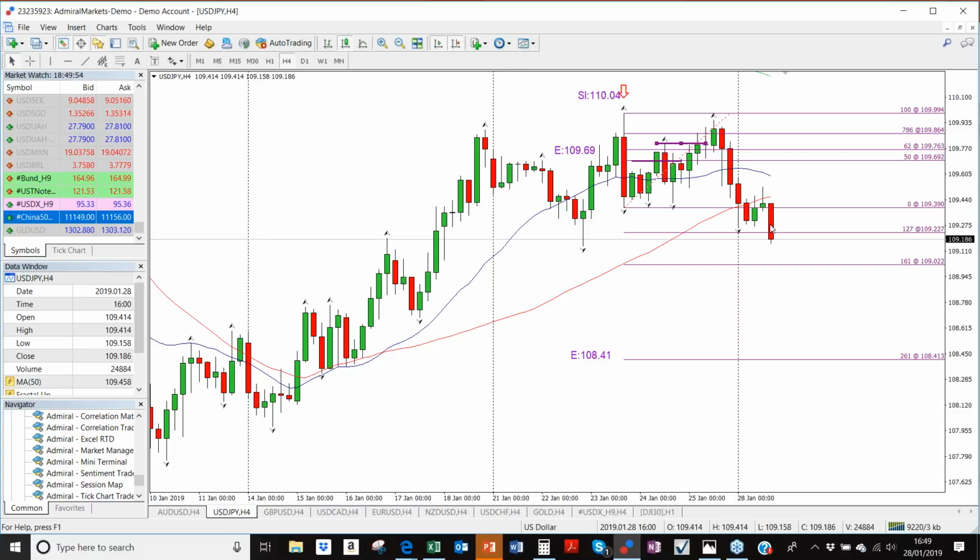And the next session, I think, will probably be all about risk to reward ratios and trying to understand that. So there you go.